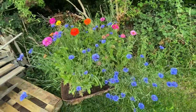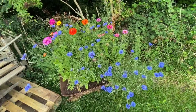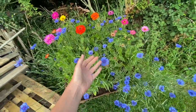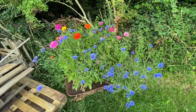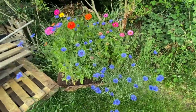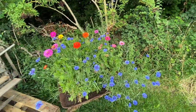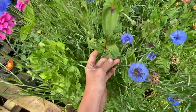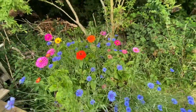I'm not sure it's actually transferring to the camera. And then these cornflowers just add the blue to it. I mean, yes, it could have been done better. And yes, I'm not watering enough, blah, blah, blah. But wow. And yes, they are being eaten by everything. But it looks so cool.